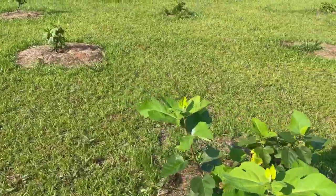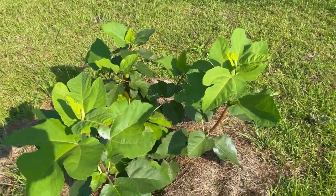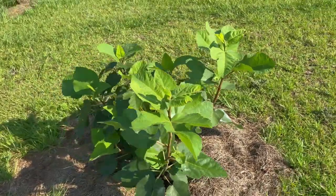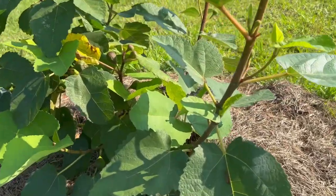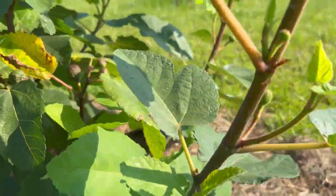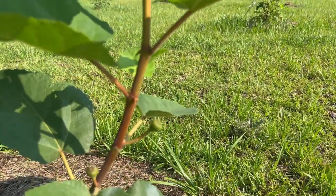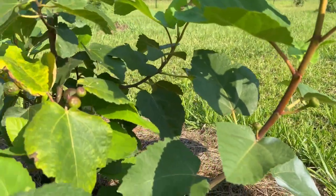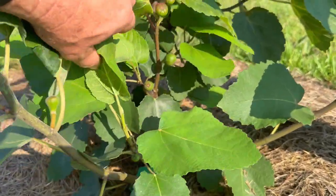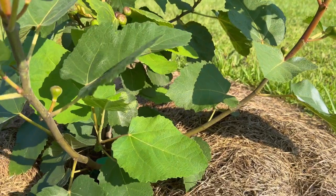Now guys, this one right here has been a rock star for me this year. Look at all that growth. All that growth is this year's growth. Look at all those figs in there. I'm not going to tell you the variety just yet. But this is the only one that I got that has red stems, and the figs have a red tint to them also. Look how beautiful. It's going to be an absolutely beautiful variety.